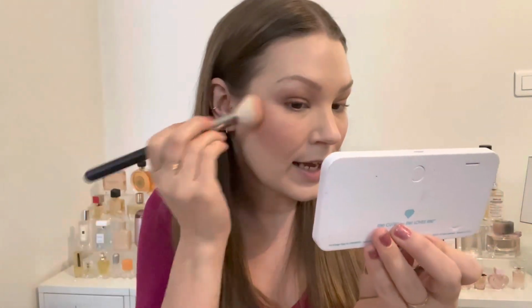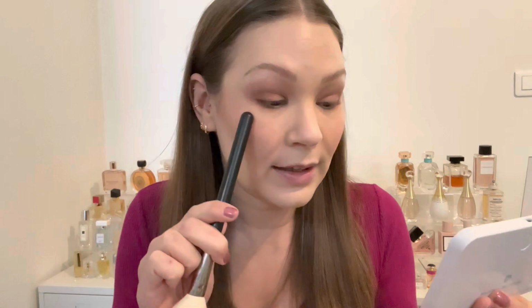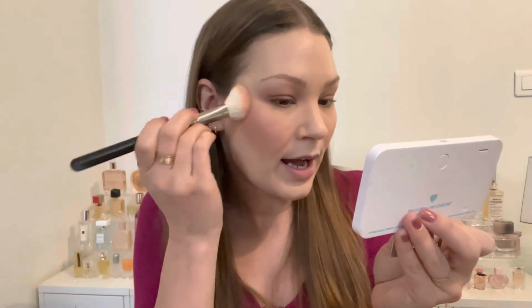The formula is nice. I do like it. I think it's easy to work with. I think you just have to know how much to use because I've used a little bit too much. And just right here, I can't blend that away. It just came too far in right here. I'm gonna have to get a brightening powder and just kind of fix this after I do my eyes and apply mascara because it's just not gonna move.